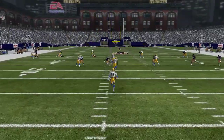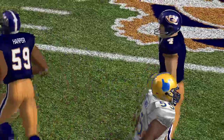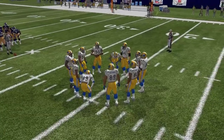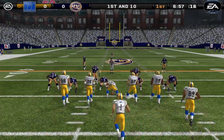The Rockers will have the ball first. Number 19 has a nice return, taking it back to the 30. First and 10. The drive starts at the 30-yard line. First and 10. Here we go.